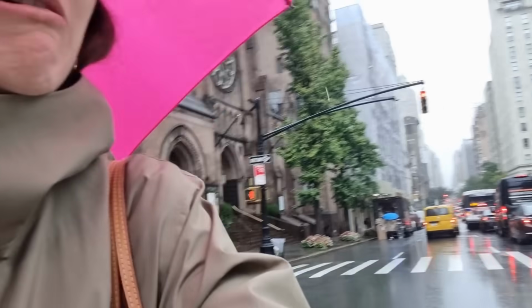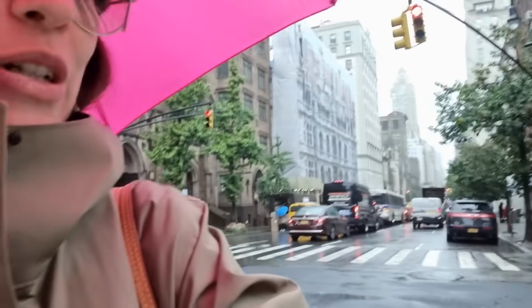Another rainy day with Black Fox coffee because that's my favorite New York coffee. So today we're gonna go up and down Madison Avenue and see what we find. We just made it to... Woo! Okay, I just have to run across the street. We just made it to Madison Avenue and they've got all the boutiques here.